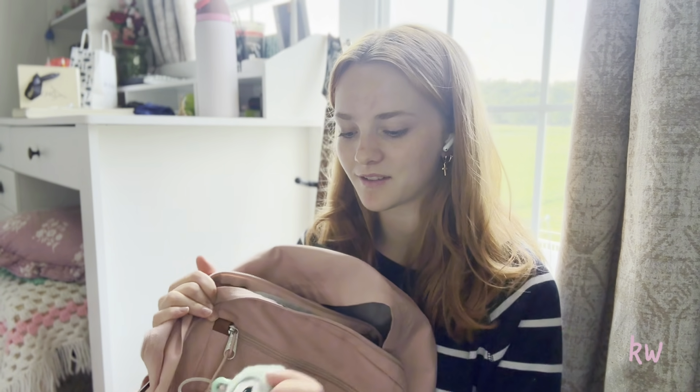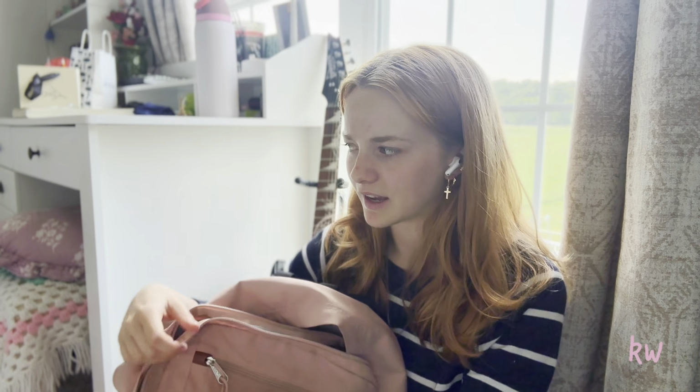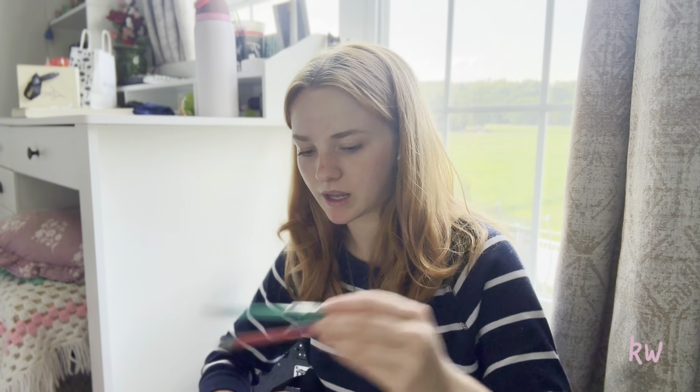So on this pocket, I have this little cat with an ice cream cone on it. It's so cute. I don't actually know where I got this keychain. All I know is that I have it. I think it was gifted to me. I basically just have a bunch of these pens and a bunch of mechanical pencils.